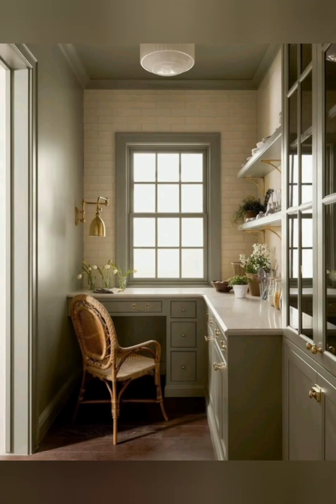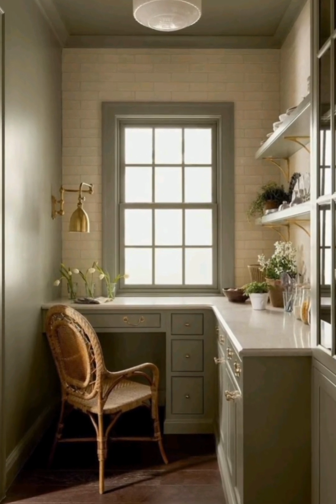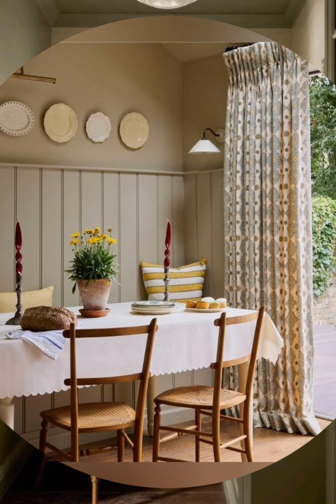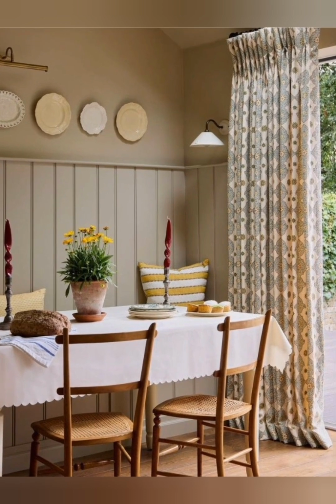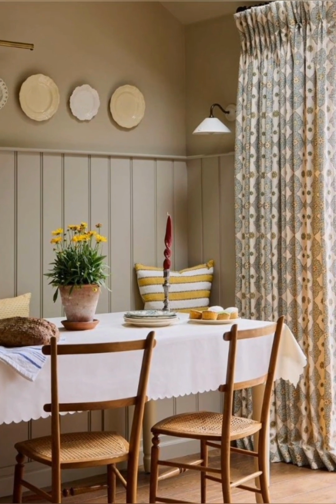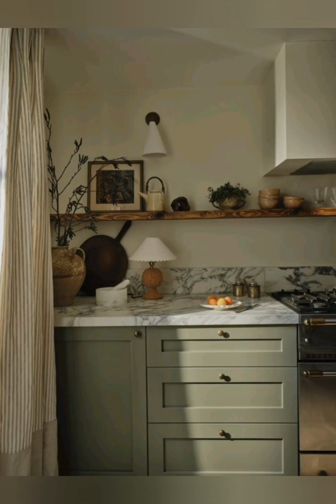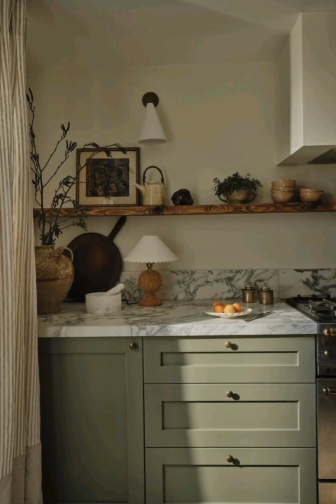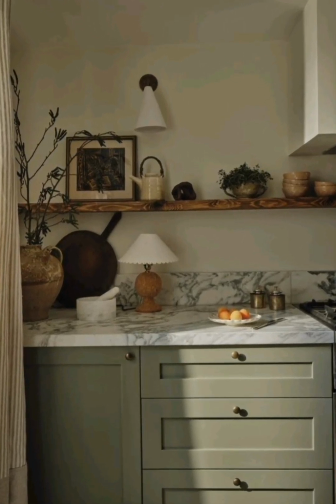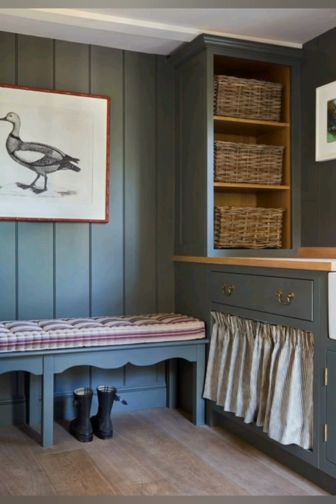Mix old with new. Incorporate modern essentials while maintaining a vintage vibe. Repurpose and reuse: turn old crates into shelves, or use vintage suitcases as storage. Use handmade and heirloom pieces, knitted throws, handmade pottery, and antique quilts. Add sentimental value.